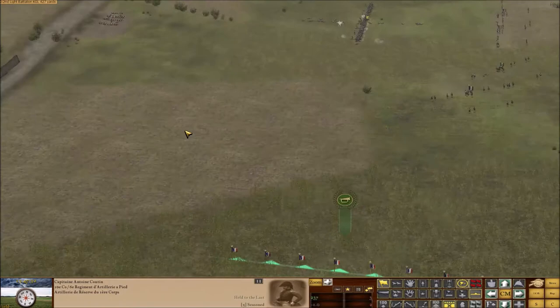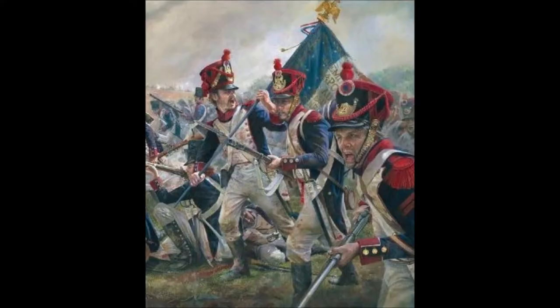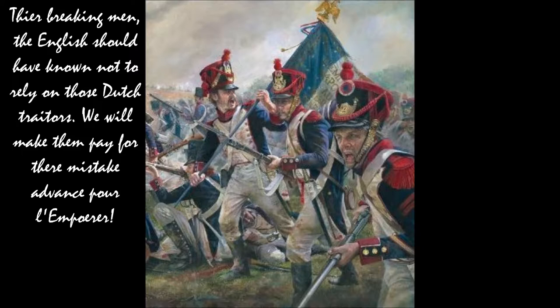The Belgian infantry is beginning to break. They're breaking, men! The English should have known not to rely on the Dutch traitors. We will make them pay for this mistake. Advance for the Emperor!